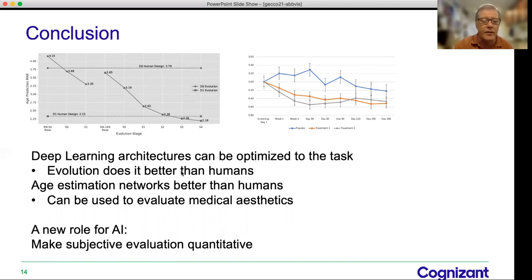But most interestingly, this is a new role for AI. It takes a problem that's difficult to quantify, like does the treatment work? And it is subjective. People think that it does, but can we make it quantitative? And here we use AI in that role, to make a subjective evaluation quantitative. And we believe that there might be more applications like this in the medical field and others where AI can play this role.